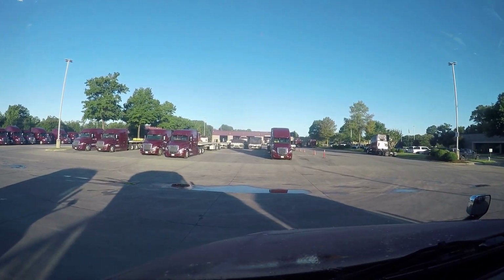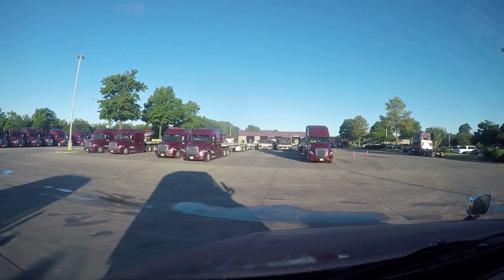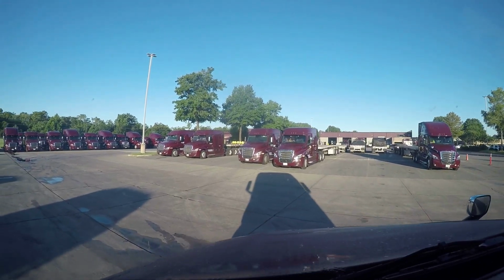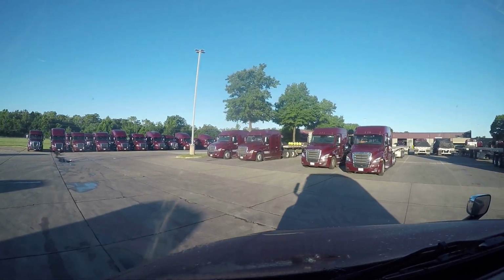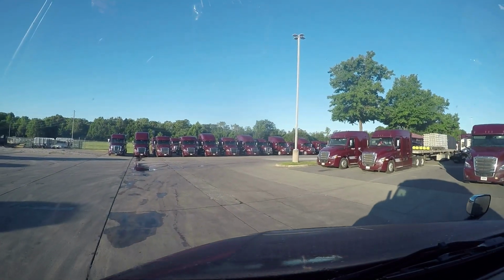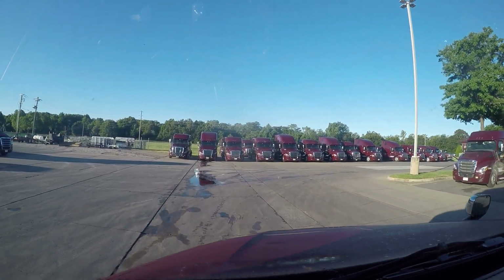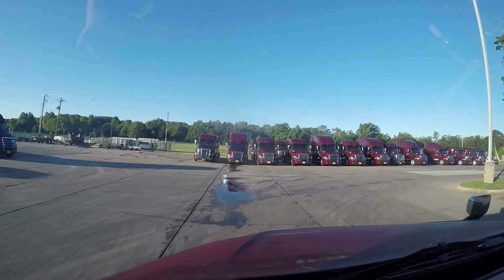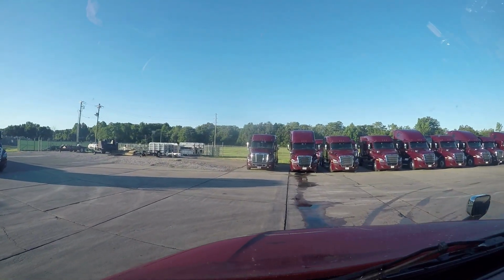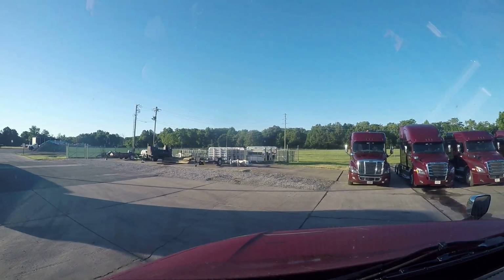All right, guys. So I'm in the truck. As you can see, just gonna hang a left here and get back to that big gravel lot I showed you a minute ago. Looking for an empty trailer, F14039. Just showing you this so you'll know how the process works.